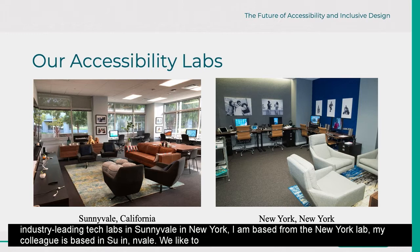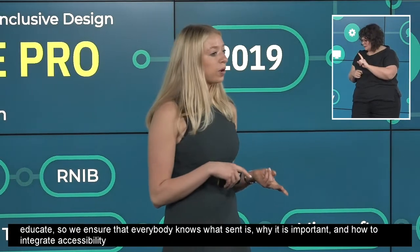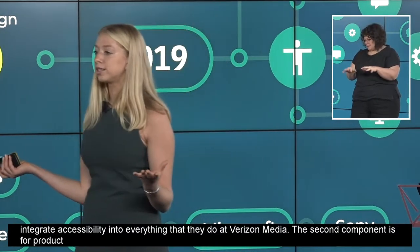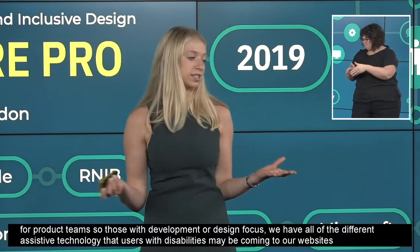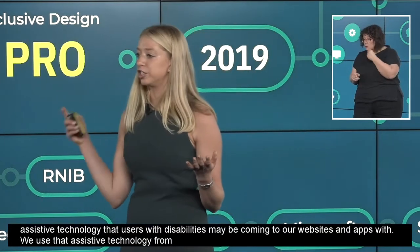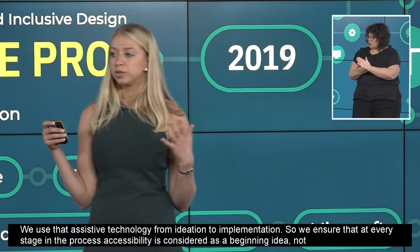1, to educate, so we make sure that everybody knows what accessibility is, why it's important, and how to integrate accessibility into everything they do at Verizon Media. The second component of our accessibility labs is particularly for product teams, so those with development or design focus. We have all the different assistive technology that users with disabilities may be coming to our websites and apps with. And we use that assistive technology from ideation to implementation. So we make sure that at every stage in the process, accessibility is considered as a beginning idea and not an afterthought.